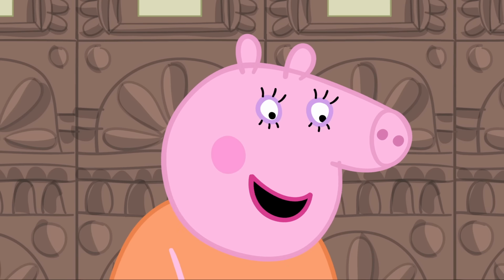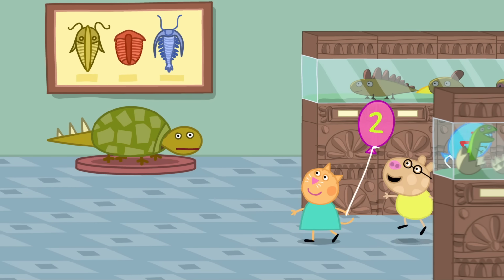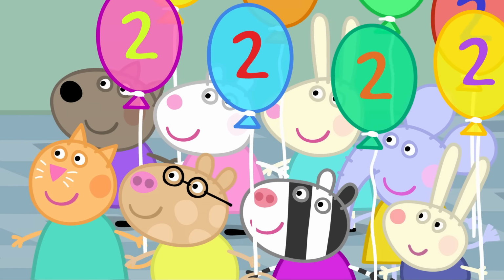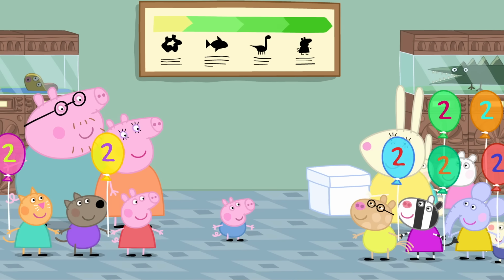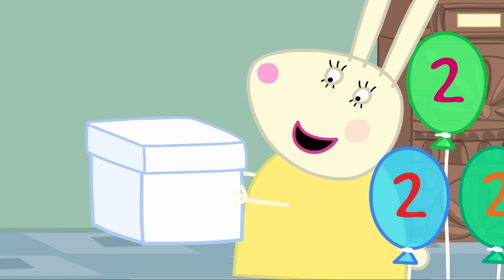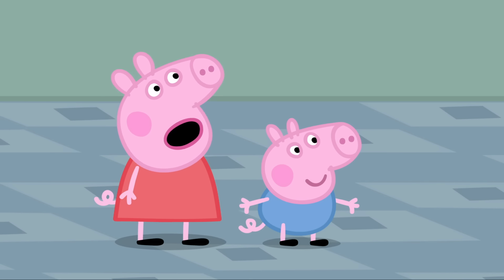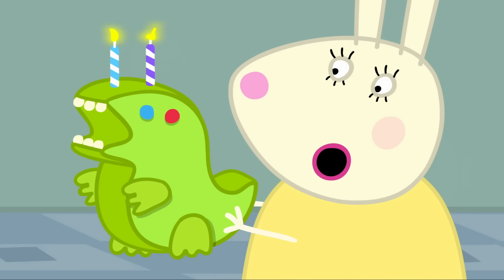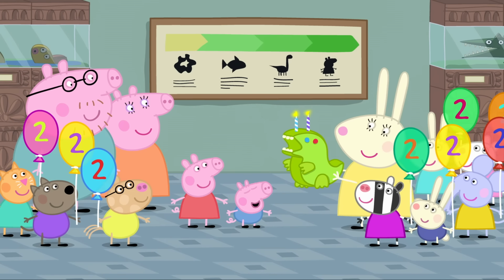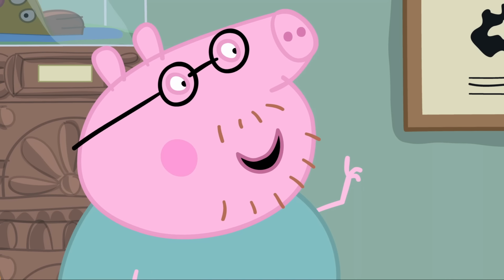And now, there's another surprise. All of George and Peppa's friends are here. Surprise! Mummy Rabbit has made a birthday cake for George. Can anyone guess what sort of cake it is? A dinosaur cake. It is! What an amazing guess, Peppa! Happy birthday, George! There's one last surprise.